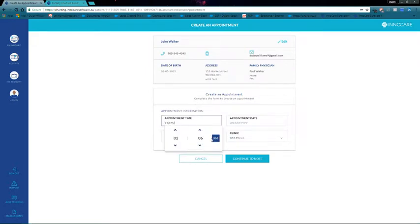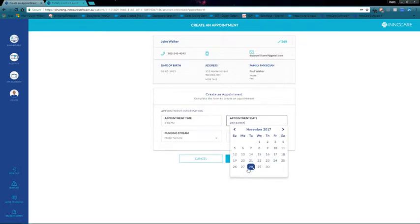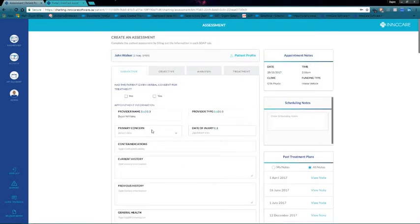You can select the appointment time, the funding stream, which populates the forms for you. I'll quickly tell you that right now. So our charting will pre-populate your MVA forms for you, so you wouldn't have to worry about going online to download those. Pick your dates and your clinic. Hit continue. I'll jump through it here.